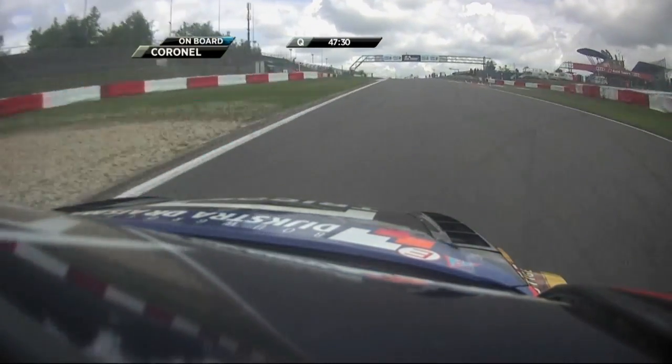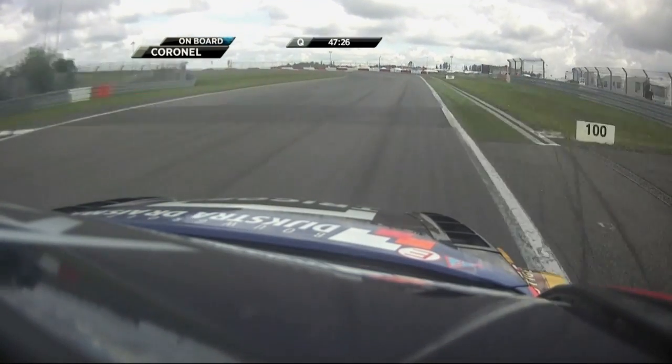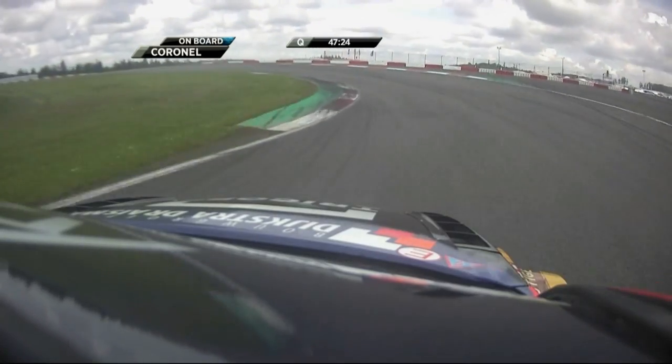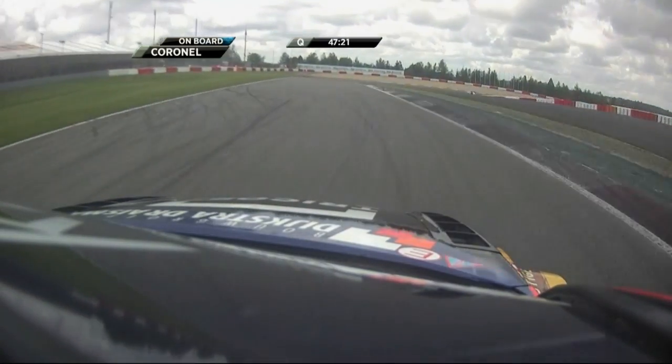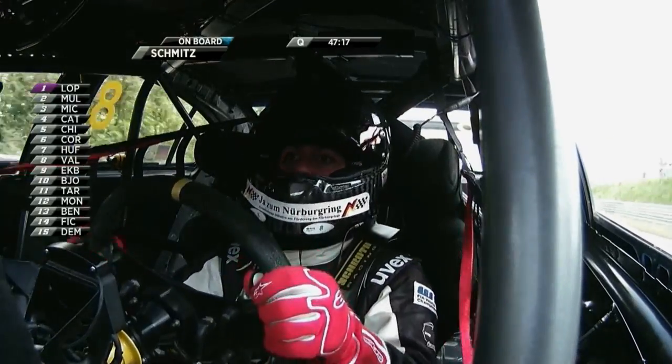Yeah, he's either having a cool down lap to come back into the pits, or he's going to switch round the GP loop and start the timing loop again for another full lap. He might be just collecting his thoughts. Sabine Schmitz.